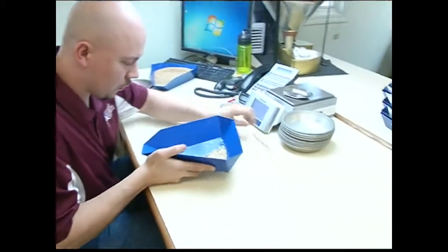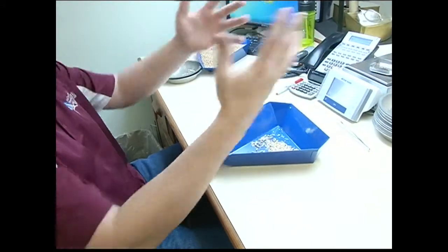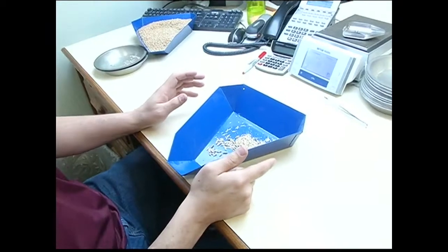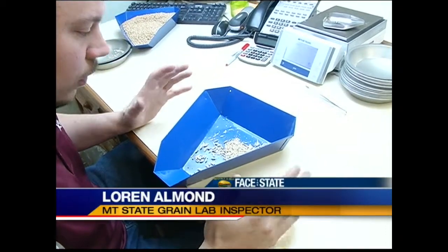One of those grain lab inspectors is Lauren Allman. What Jeff broke down in the back room will come out to us, and we will go through it. This would be what came through the dockage machine. And I will look through in here, and I will look to see if there's anything out of the ordinary that I need to look at.